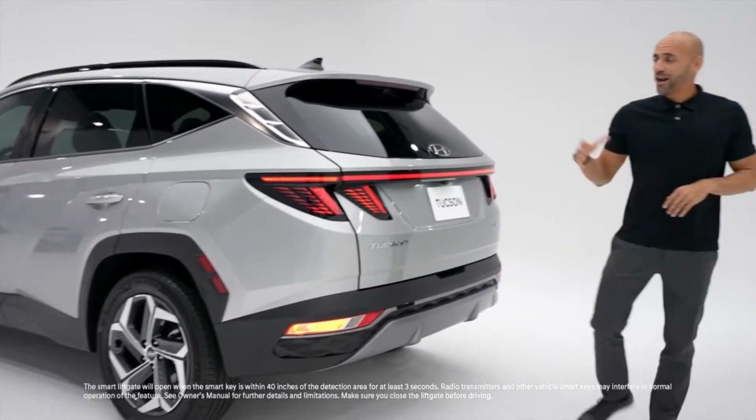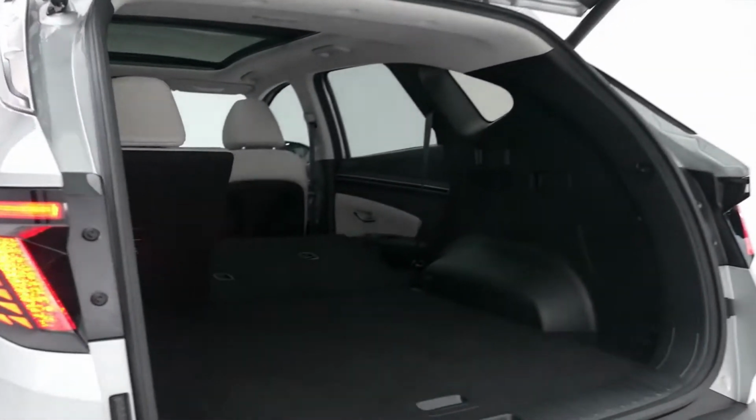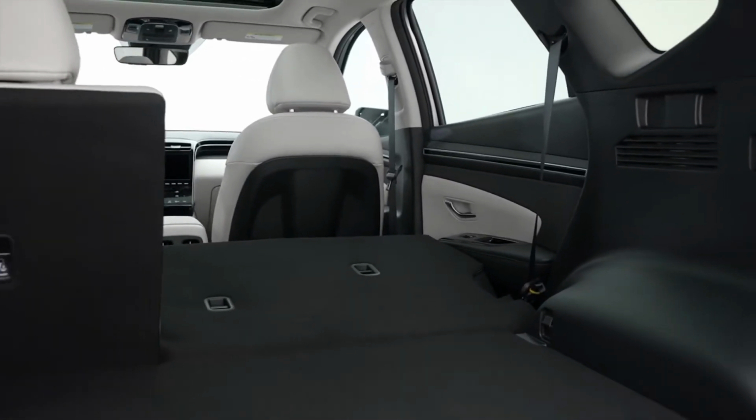Now for convenience, you get your hands-free smart liftgate with auto open, 31.9 cubic feet of space for your cargo, and rear seats that fold down into a 60-40 split.